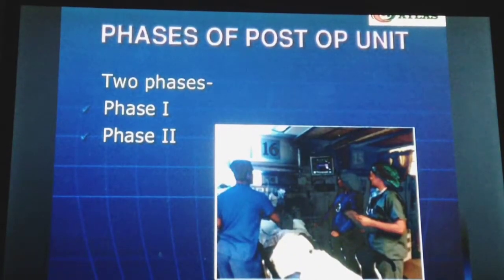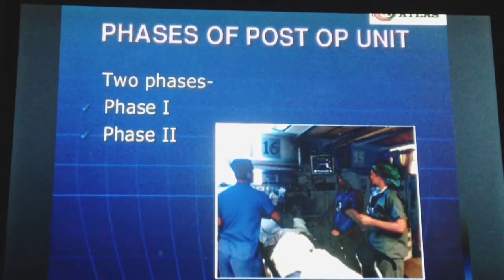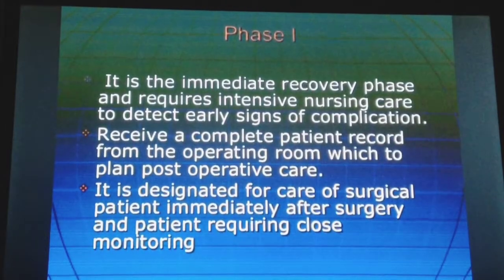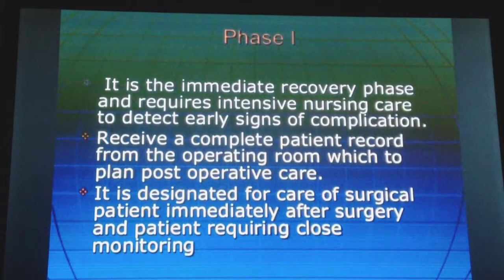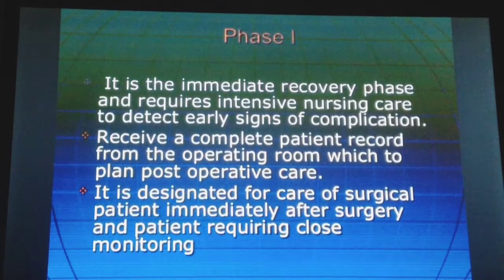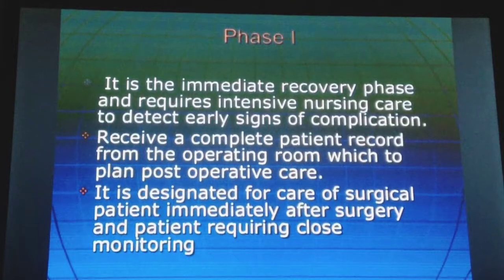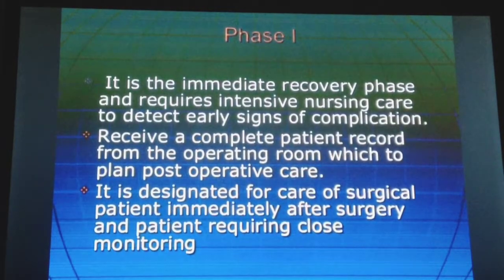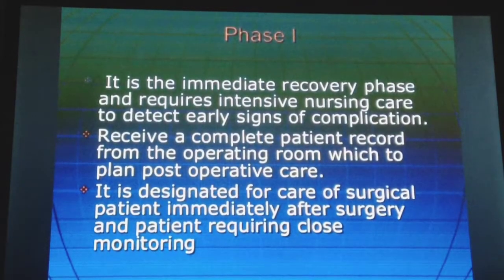They have two phases, phase 1 and phase 2. Phase 1 is the immediate recovery phase and requires intensive nursing care to detect early signs of complication. It also receives a complete patient record from the operating room, on which the post-operative care plan is based. It is designated for care of surgical patients immediately after surgery and patients requiring close monitoring.